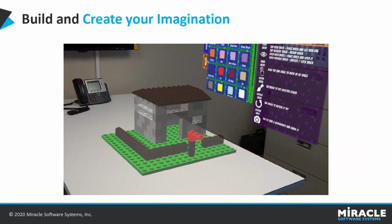If you want to lock certain bricks in place so you don't pick them up or change the color by mistake, simply gaze at the brick and then tap and hold for 2 seconds. The cursor will show a lock symbol. This is helpful for large base plates or if you simply don't want to accidentally move or change something that you built. Simply tap again and hold to unlock the brick.